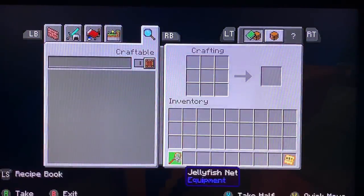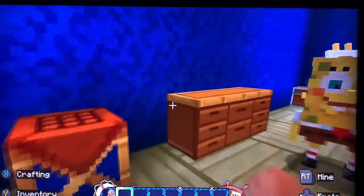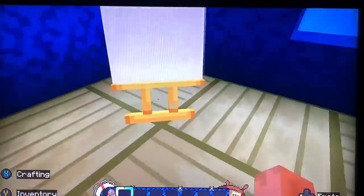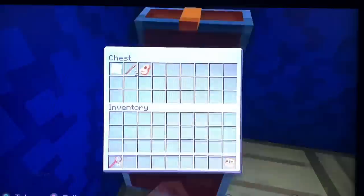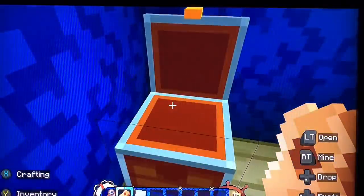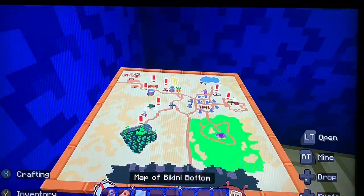Let's have a little look around your home. Jellyfish nets. Have a beautiful four-post bed there. What do we have here? Okay, so on the map. Some of these items. Yes, we do have the map there. Okay, thank you. Anything else? Let's take the stick.